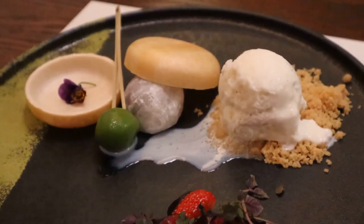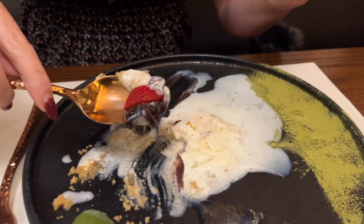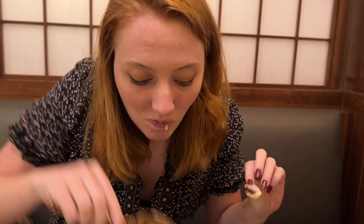So this sold me before she finished talking. She told me it came with mochi and rice crackers, and then you could put them together and make a little sandwich. And I was like, that, I want to do that. I want to be that person at the end of this meal. There was also vanilla ice cream on top of that Kinako crumble, and then a couple of strawberries and sliced grapes that looked like olives, but they were grapes.